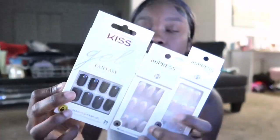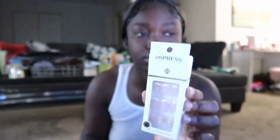Whatever. Nails. We got three different nails because I don't know which ones I want. I do want to get my nails and toes done while I'm out there. We got just plain black, French in like a weird style, and then French in square.